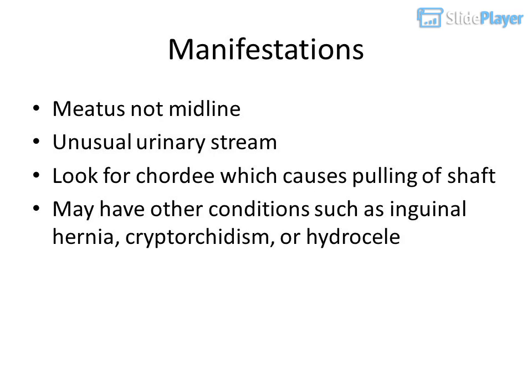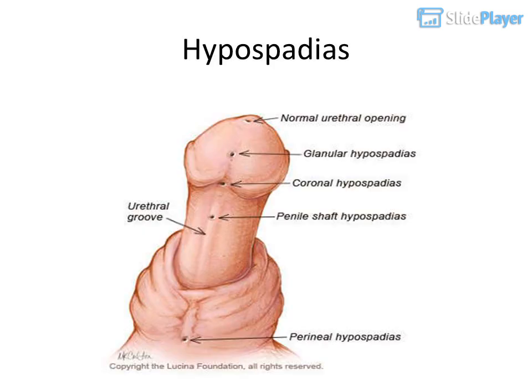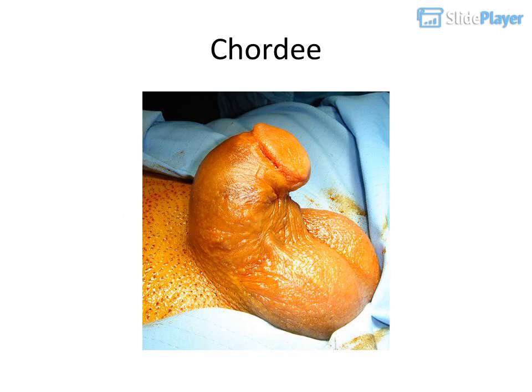Manifestations: meatus not midline, unusual urinary stream. Look for chordee, which causes pulling of the shaft. May have other conditions such as inguinal hernia, cryptorchidism, or hydrocele. Chordee.